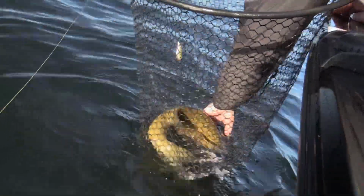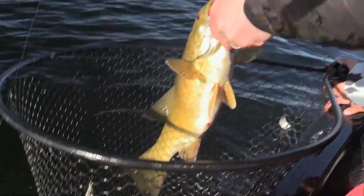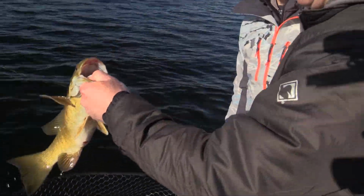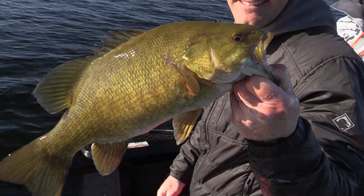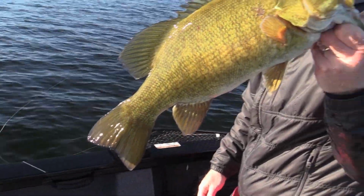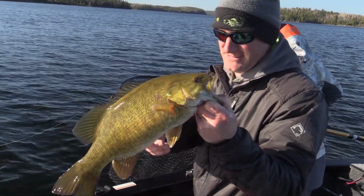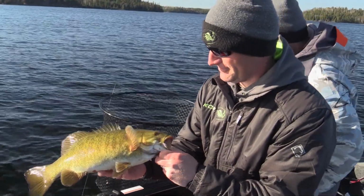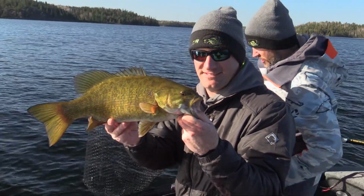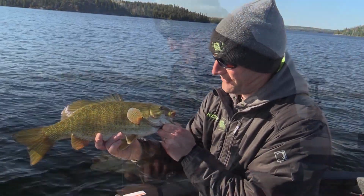Look at this baby. There's a good reason right there to come up to Northwest Ontario early in the season, isn't it? That's a 5-pounder. What a fish. Look at that thing. Awesome, Eric. She's a beauty. Hit like a ton of bricks too. What a beautiful fish. That's awesome. What a great fish. You bet.